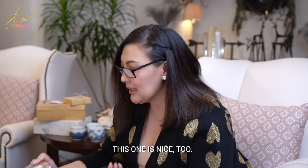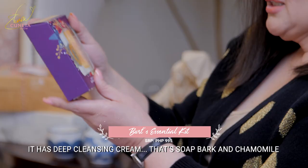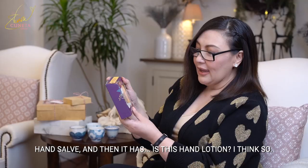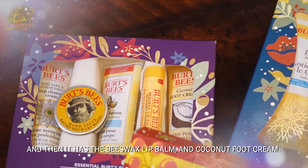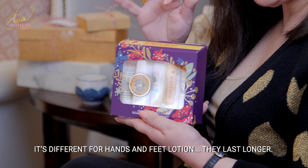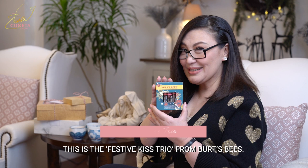Ito, maganda. This is the Essential Burt's Bees Kit. Okay, it has a deep cleansing cream, soap bark and chamomile siya, and then hand salve, and then it has, is this hand lotion? I think so. And then it has the beeswax lip balm and coconut foot cream. Sa paan naman, mas lasting din yan kaysa sa regular lotion. Para sa hands at sa feet, iba talaga ang mas matagal, tumatagal. Ayan. Oh, okay. Festive Kiss Trio.